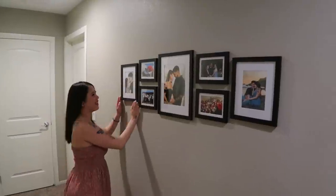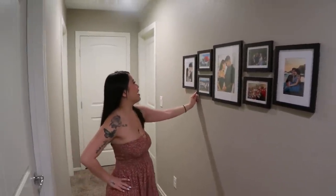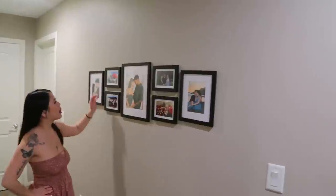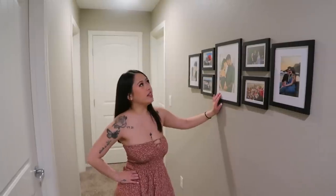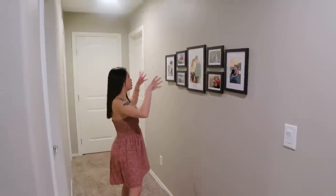Okay. How's it looking? He's coming along. Yeah, I'm still just kind of empty though. I mean, it's a start. It's definitely a start. We definitely need to fill up this wall though, you guys. We've always wanted to put pictures all over the place.